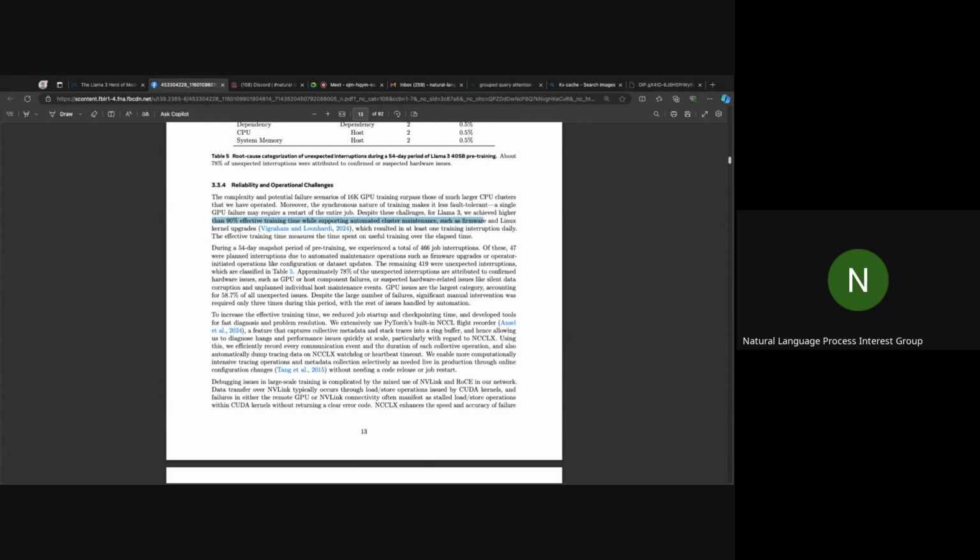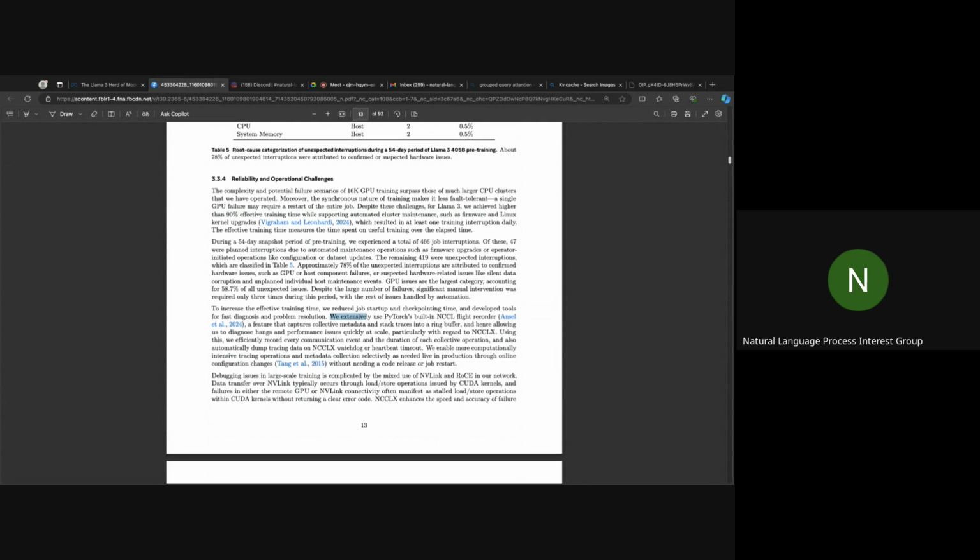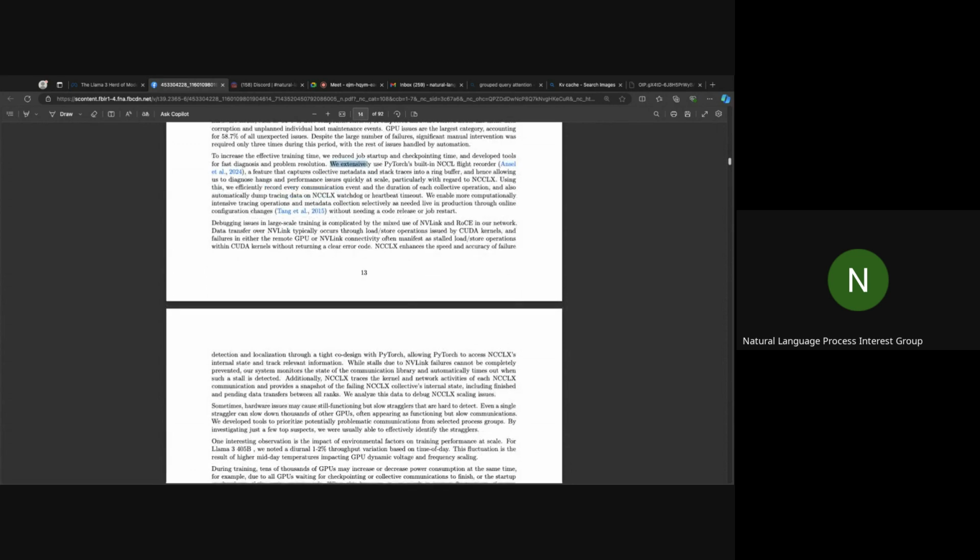They basically did a lot of custom work here. They upgraded the NCCLX library to detect if there is any fault with any GPUs. One issue that they highlight is the problem with slow GPUs.